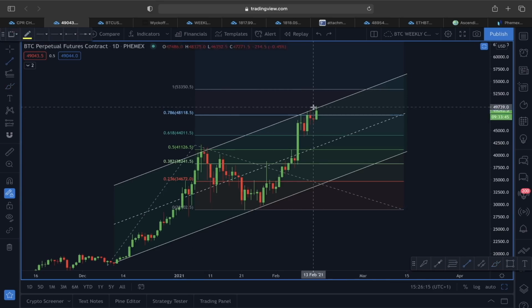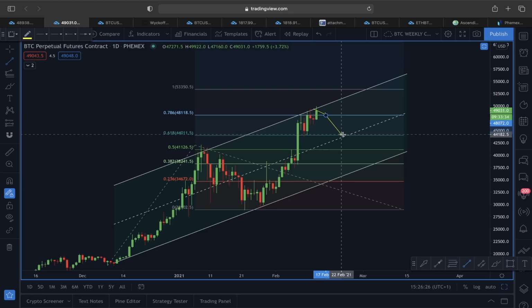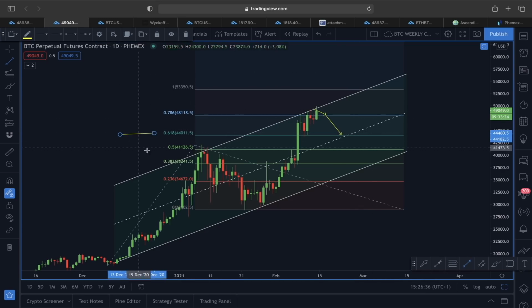But first, with any sort of a rejection, we also have to prepare ourselves, right? Because with any sort of a rejection, we know 48,100, 48,200 is going to be a very strong support. And if this also fails, we could see a kind of shakeout or a flash crash before again continuing in an upper direction. And in that case, our eyes are going to be on this 44,000 price level as a very strong support.